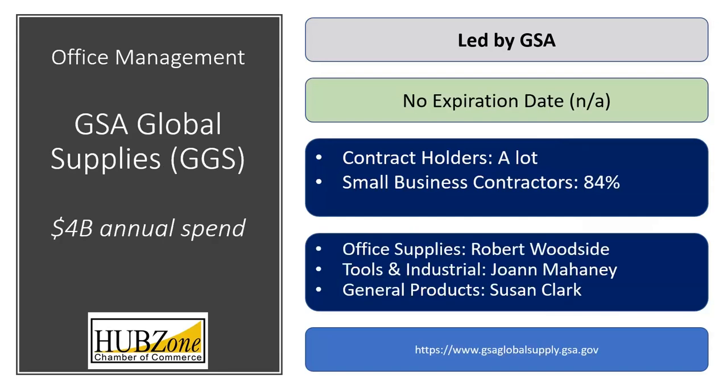I already covered GGS in a different category, but I put the slide here so you have it when you're tracking under the office management category.